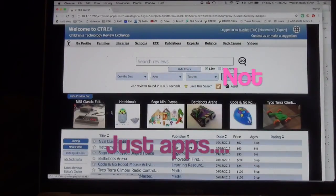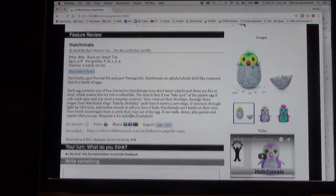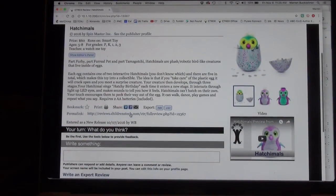We've also added videos so that you can watch and see how particular apps or toys work, as well as while you read the review.